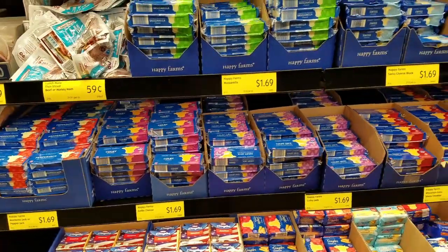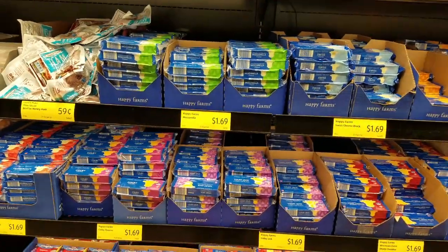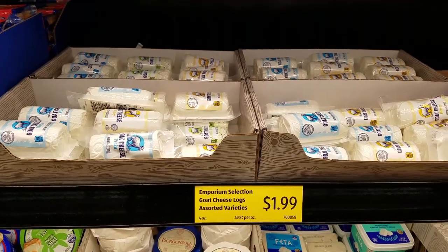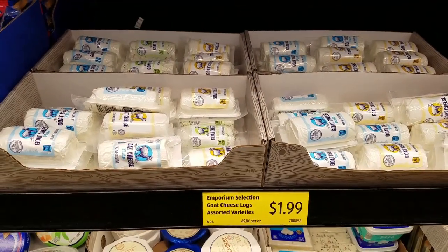I don't usually buy shredded anymore. I would just buy a block and shred it myself. I also buy goat cheese here because holy cow, it is so cheap. It's $1.99 at my store, and there are 3 different flavors. There's the plain flavor, there's honey, there's a chive flavor too. They are all super good, and for the price, you cannot beat it.